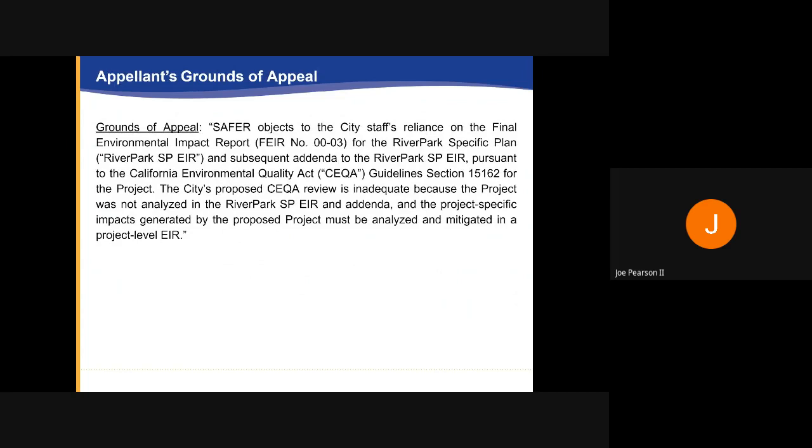The appellant, Richard Drury of Vazoo Jury LLP, on behalf of the Supporters Alliance for Environmental Responsibility, or SAFER, has appealed the decision of the director primarily because the appellant does not agree with the California Environmental Quality Act process used on the project.